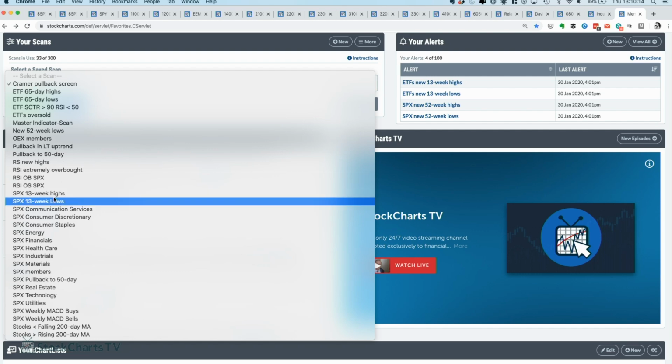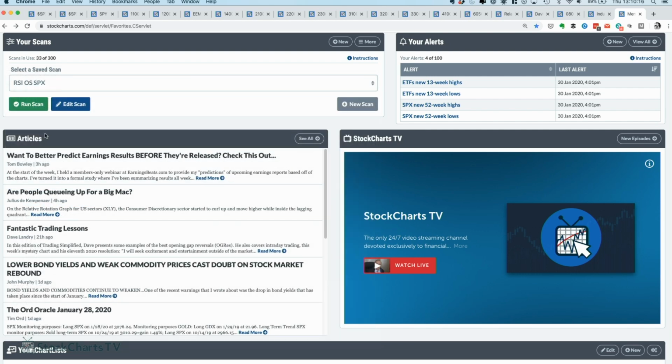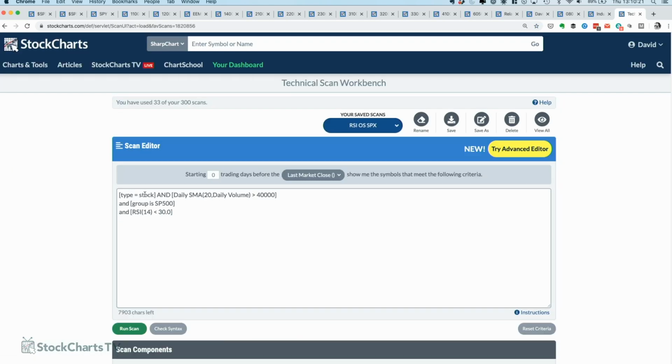Now on my scan, what I'm going to do is focus on this scan called RSI Oversold SPX, and I'll show you what the scan is. It's a very simple scan. I'm basically just looking at S&P 500 members with an RSI below 30. I think a lot of times with the scanning engine, we can try to overcomplicate things, like you need a lot of really specific criteria.